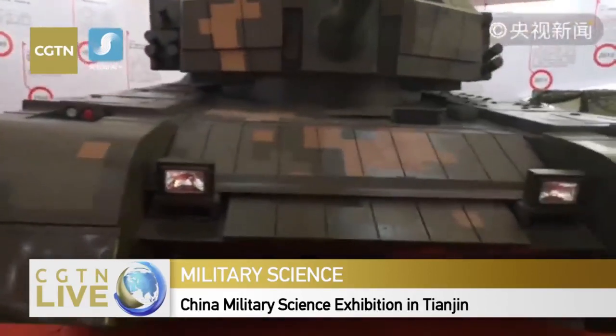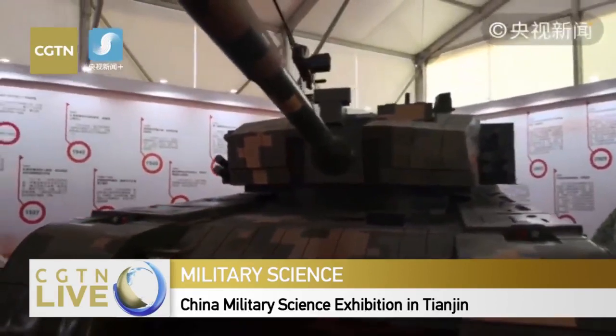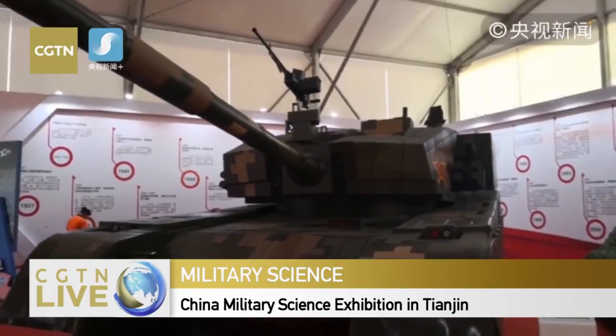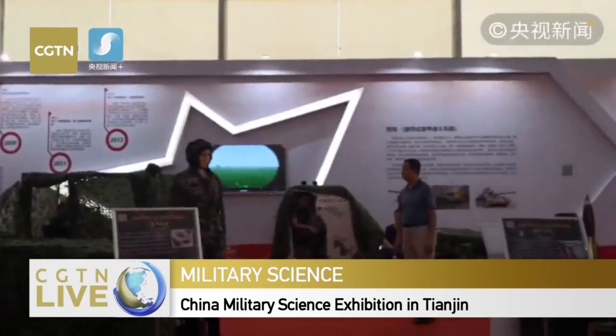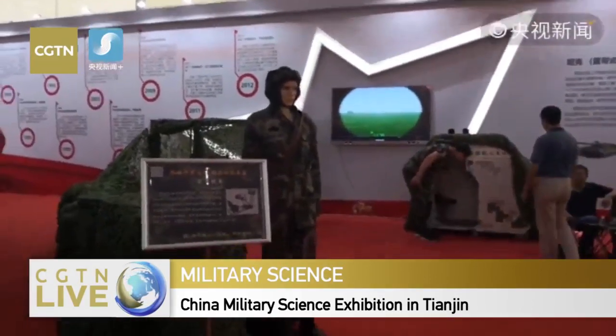Within 10 seconds, you can reach from 0 to 42 kilometers per hour. We can tell it's actually so fast. Within 10 seconds, you can reach 42 kilometers per hour. I believe that's even faster than Liu Xiang or Bolt.